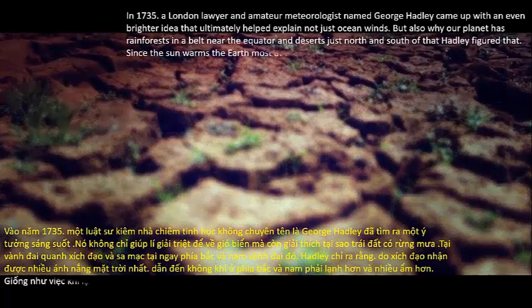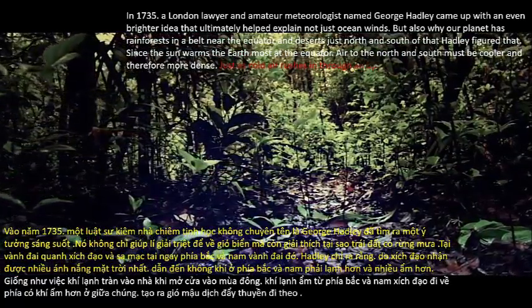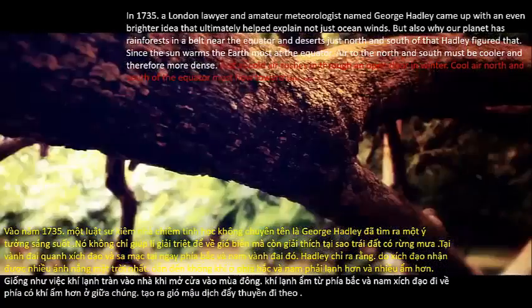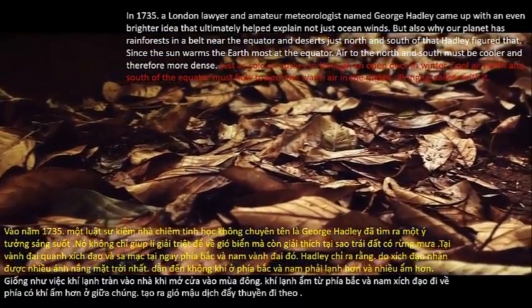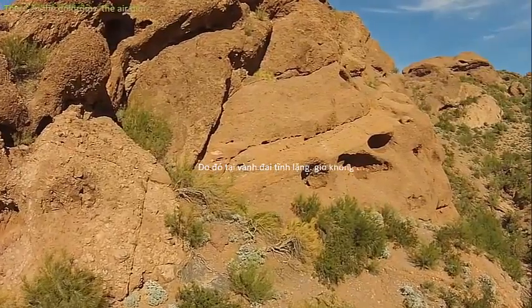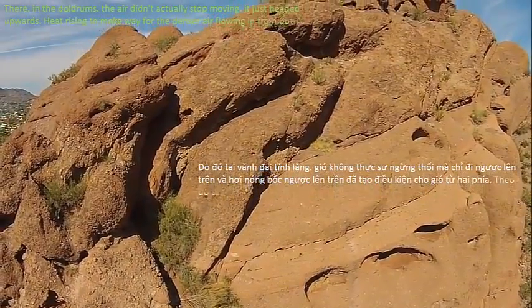Hadley figured that, since the sun warms the Earth most at the equator, air to the north and south must be cooler and therefore more dense. Just as cold air rushes in through an open door in winter, cool air north and south of the equator must flow toward the warm air in the middle, bringing sailors with it. There, in the doldrums, the air didn't actually stop moving. It just headed upwards, heat rising to make way for the denser air flowing in from both sides.